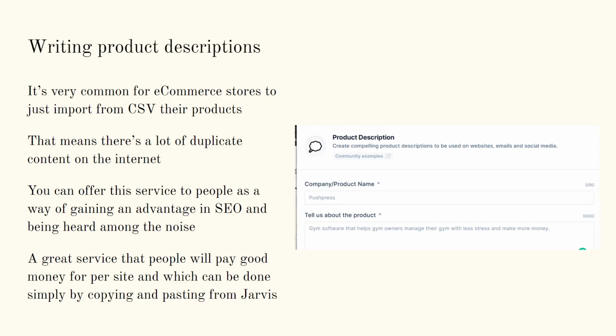The final one is something that a lot of people are always requesting on Fiverr and Upwork, which is writing product descriptions. E-commerce stores, it's very common for them to just copy and paste through CSV uploading all of their products from the seller, from the fulfillment person, the supplier basically. So this causes a huge problem for them because it's duplicate content, which means it probably won't rank.